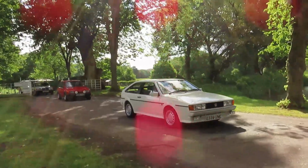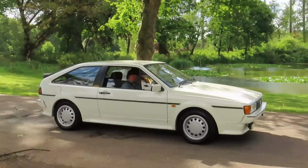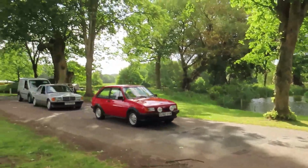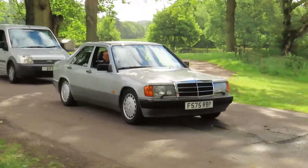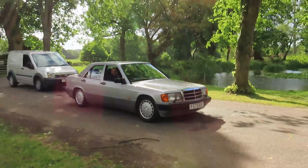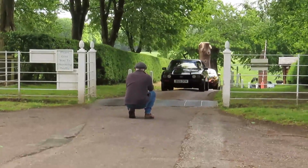Volkswagen Scirocco, that looks absolutely immaculate in white, doesn't it? Wow, what an original car that is. Another XR2i and a Mercedes 190e. These are quickly becoming very popular cars nowadays. Anything for the cool angles, I guess.